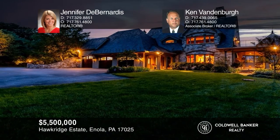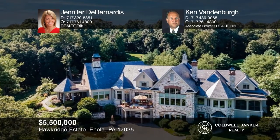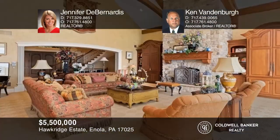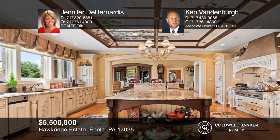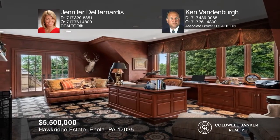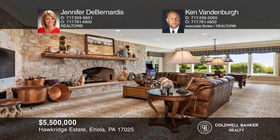Brought to life by the acclaimed Don Klinger and Heritage Builders in 2005, this exquisite award-winning home is an engineering and architectural marvel. Hawk Ridge Estate offers the rare combination of impeccable design and the finest front row city and river views available in the Harrisburg area. Situated on 10 secluded acres within a private gated community, this home features 12,000 finished square feet, 5 bedrooms with 5 full ensuite baths, 4 additional half baths, 6 fireplaces, 5 decks, patios or porches, and walls of windows throughout. Don't miss out on this unique opportunity. Call Jennifer DeBernardis and Ken Vandenberg.